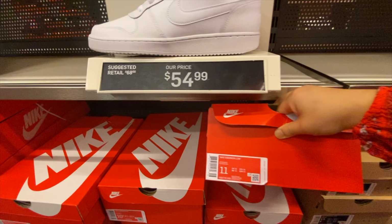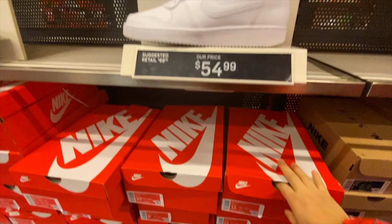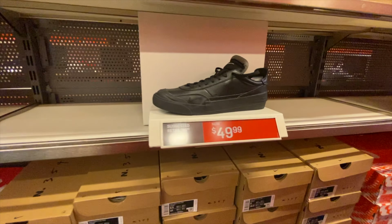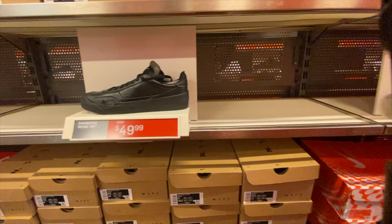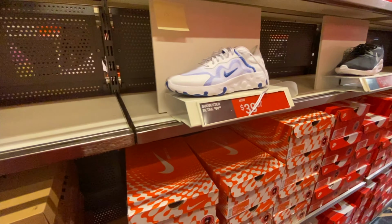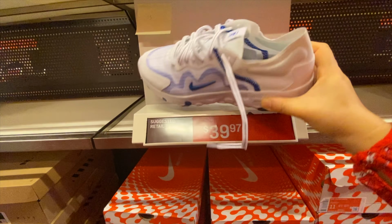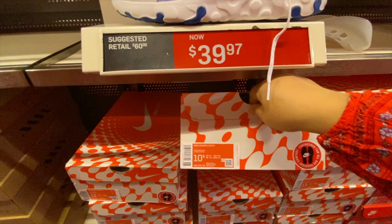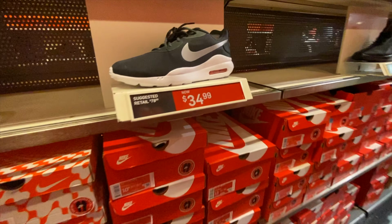I love these Nike shoes, and they're not on sale. I know it's cheaper than a normal store, but $54.99 is still a little more expensive, so I didn't get it. But it looks really simple and cute. This shoe is $39.97 and so light. It was so comfortable. So if someone doesn't like heavy shoes, this will be really good, and it's $39.97.